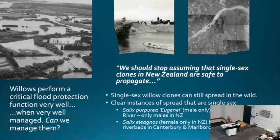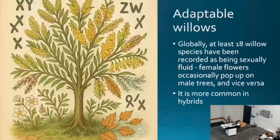But as a very prominent local expert has pointed out, we probably have to stop assuming that single-sex clones are safe to propagate, because they do seem quite good at spreading. And he gives several instances of that, two of which are quoted here. They're adaptable. They are a bit woke, are our willows. At least 18 species have been recorded showing sexual fluidity, so sometimes you'll have a female flower pop up on male trees and vice versa. This is a bit more common in hybrids.